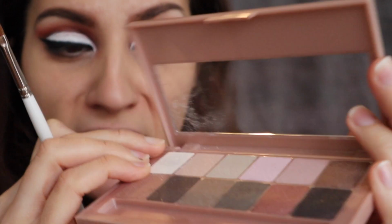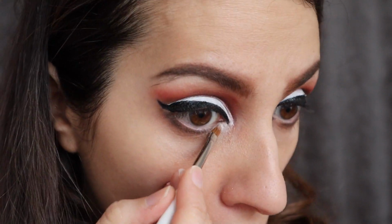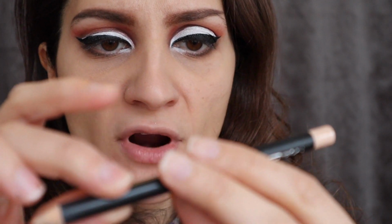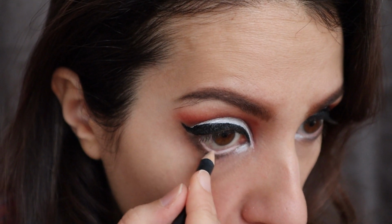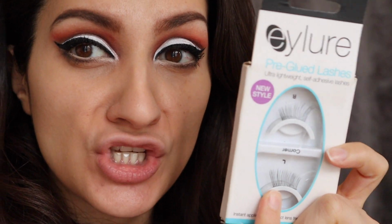I'm taking the nudes palette again, using this white color. I'm also adding on the waterline the Studio Chromographic Pencil Crayon Multi-Usage from MAC. I'm going to apply fake Eyeliner corner lashes and be back. Right, and the eye makeup will be completed when I add the crystals on my eyes.